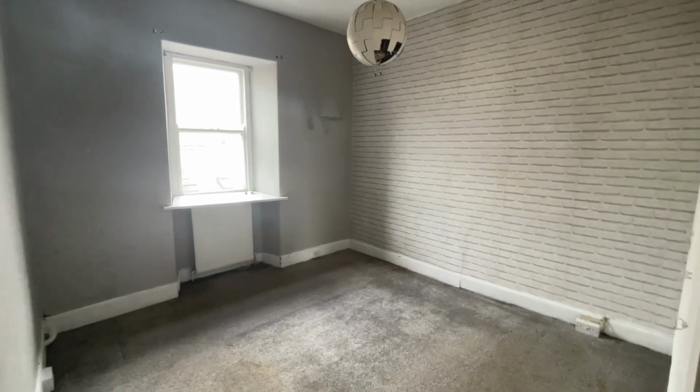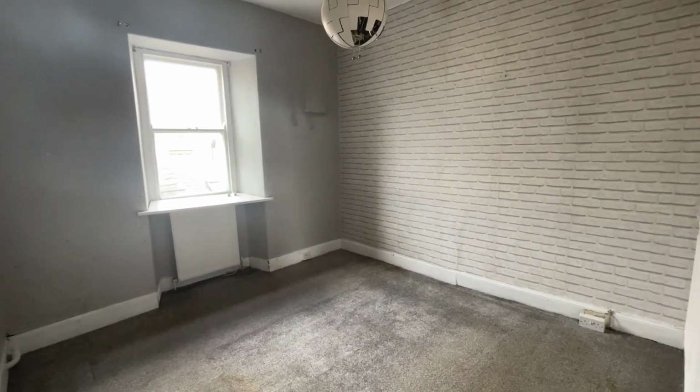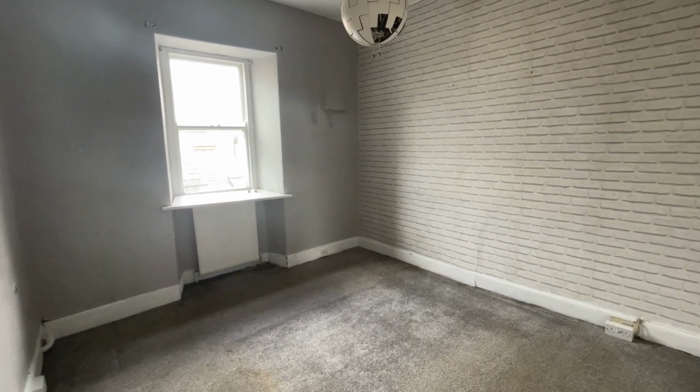That's the thing with this property, it is a former elegant dwelling, but has just unfortunately had some modernisation done, which now needs to just be brought back to its former glory.